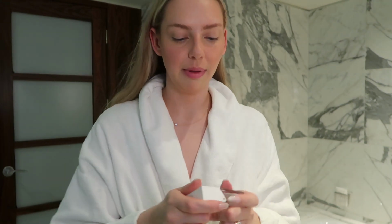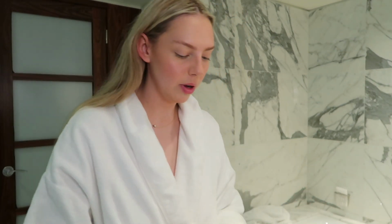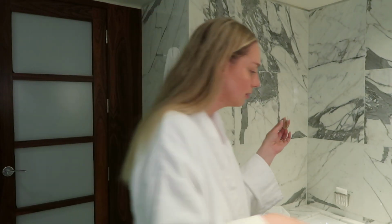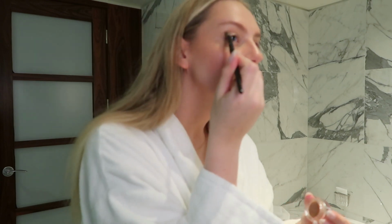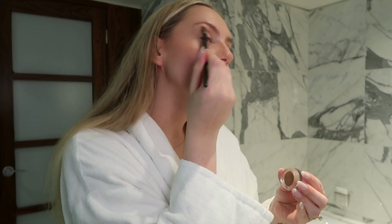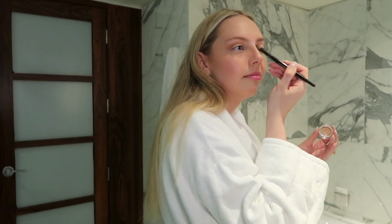Before I forget, I'm gonna apply a bit of this lip oil from Clay Cosmetics. And we're gonna work on the eyes. I'm going to start off with the Chantecaille Sylvie, just kind of in my crease. I brought quite a bit of eyeshadow actually, which is a little surprising for me because I'm not really an eyeshadow person. I don't have the skill really for eyeshadow.